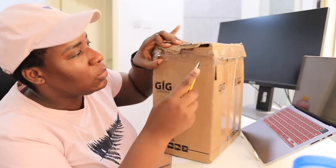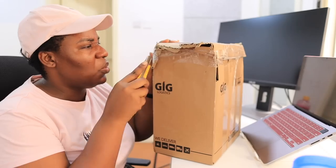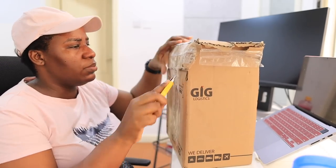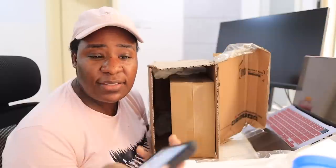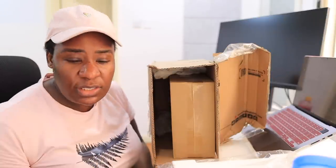You guys, I just received a package from God is Good. I bought this, it's not 2 days ago, 3 days ago, from one seller on Instagram that I always buy stuff from. Her IG handle is cosmeticsbox_ng. I think I've talked about her before. And then her company name is The Makeup Storage Company. She's on Instagram. I ordered this on Tuesday night. She shipped it on Wednesday, and today is Friday and I've gotten it.